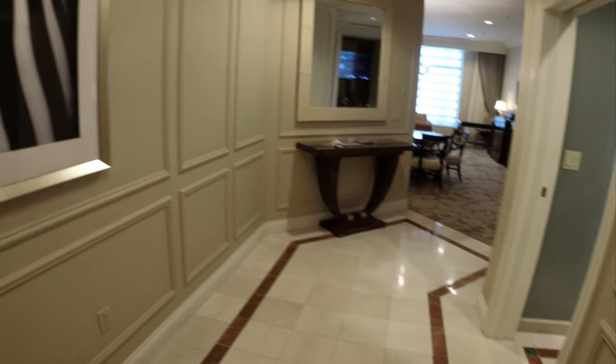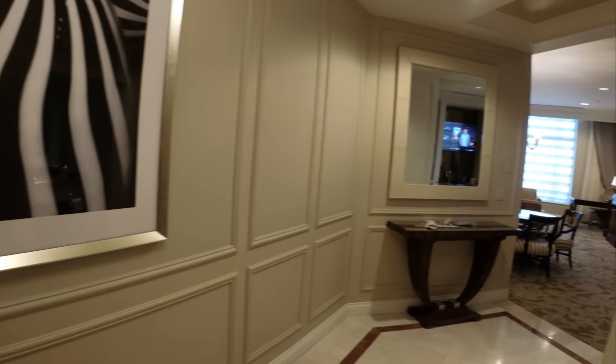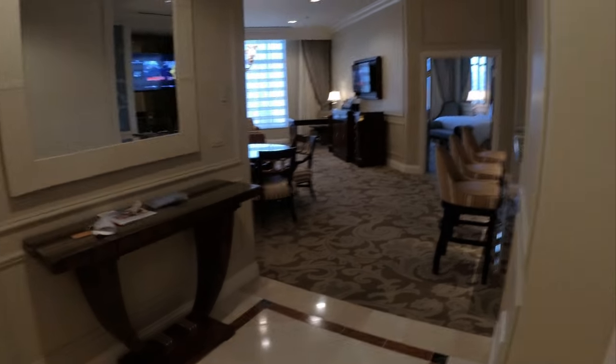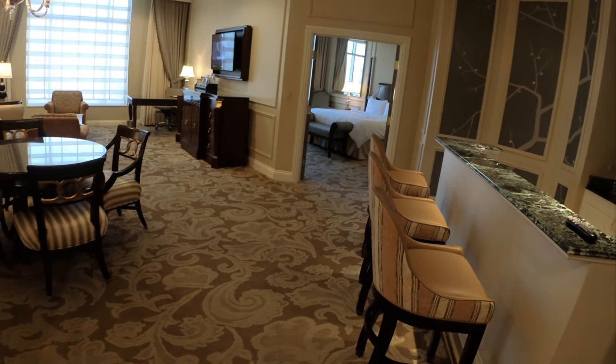Okay, taking a step back from the guest bathroom and just appreciating this foyer for a while. This is a grand foyer. Very wide hallways, tall ceilings, crown molding. There's artwork and there are mirrors scattered throughout this entire place. It's very classically decorated. And it segues and leads into this wonderful entertainment room.